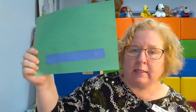And my glue won't come out. I'm going to try a glue stick. Sometimes that happens. Okay, so here I have, I don't know if you can see, I've glued this whole piece, and now I'm going to stick it onto my green sheet. I'll hold it up so you can see. Okay, that's about where I put it.